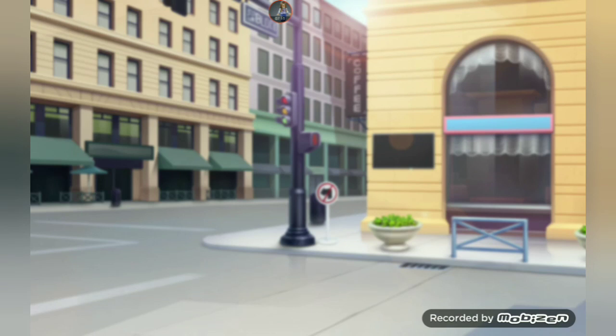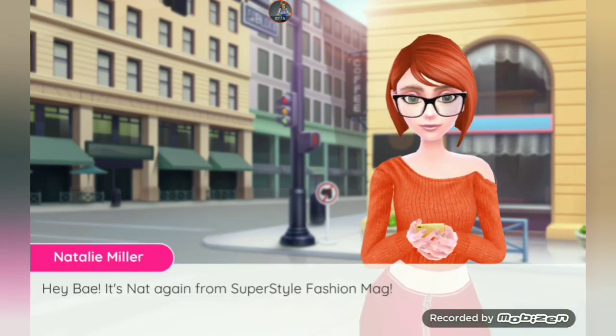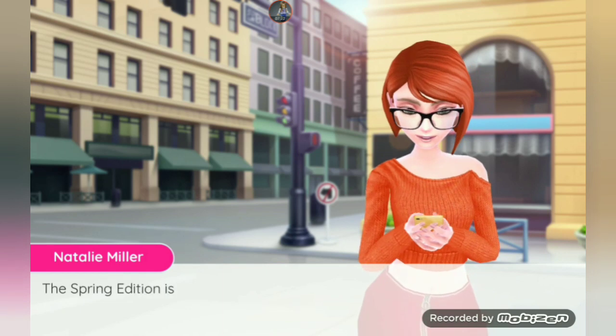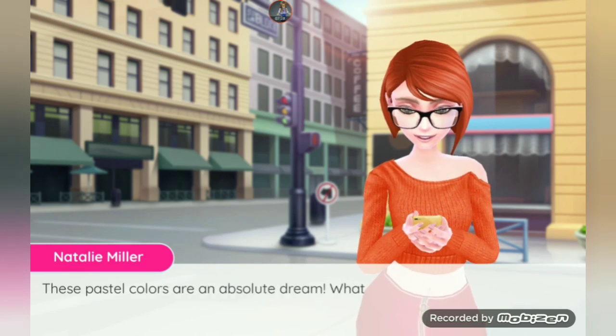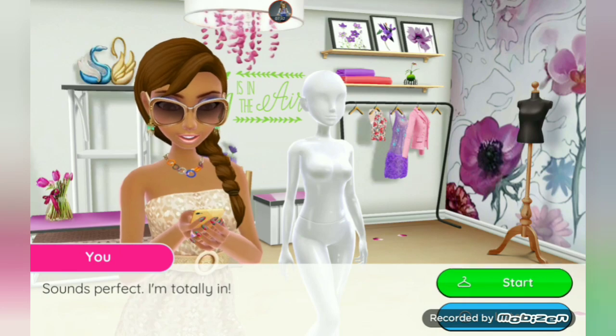Let's get this call. Hey, Ray. It's Nat again from Super Style Fashion Mag. The spring edition is coming out and we think you're perfect for this collection. These pastel colors are an absolute dream. What do you think? Sounds perfect. I'm totally in.